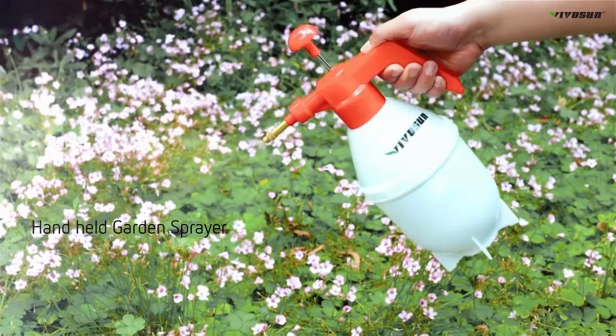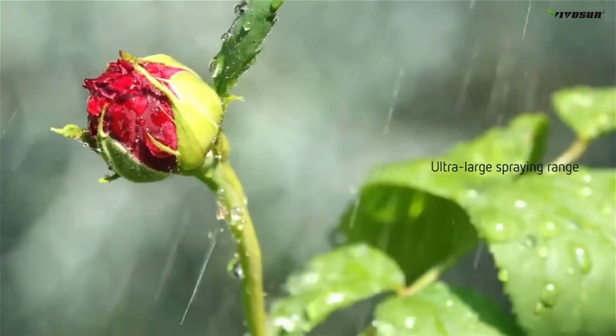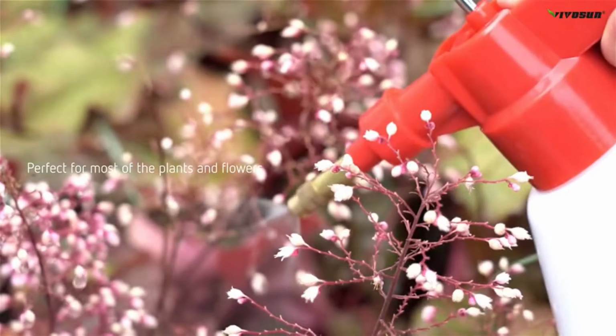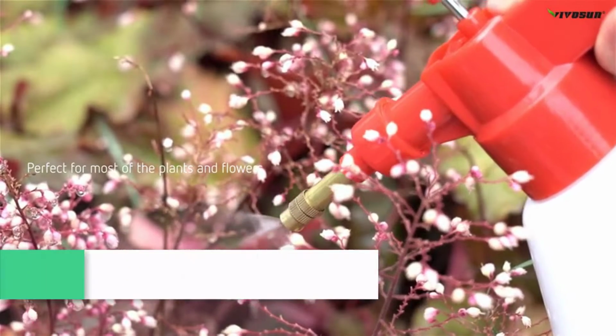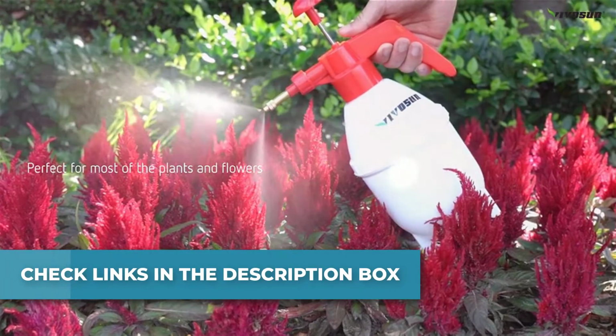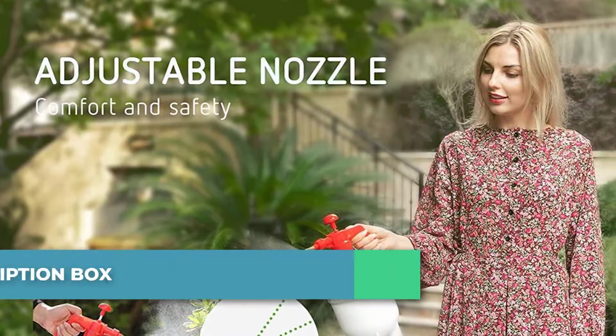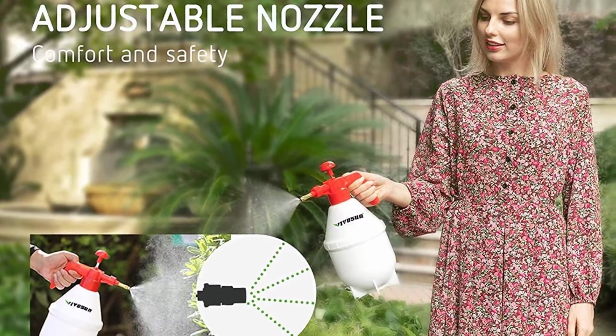This product is tested to ensure safety at water temperatures up to 131 degF. The VIVOSUN pump sprayer is made from translucent material, which lets you easily check fluid levels. An easy to read calibration scale on the side accurately gauges the proportions when mixing liquid.